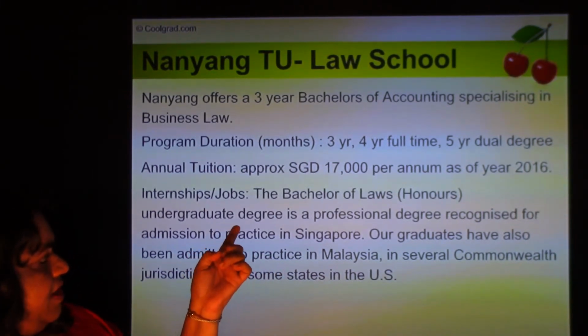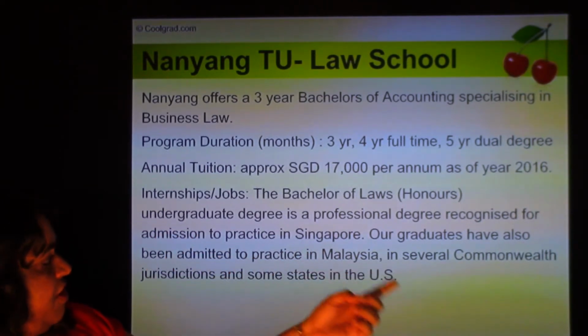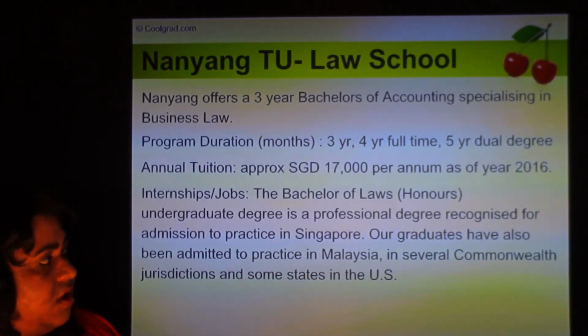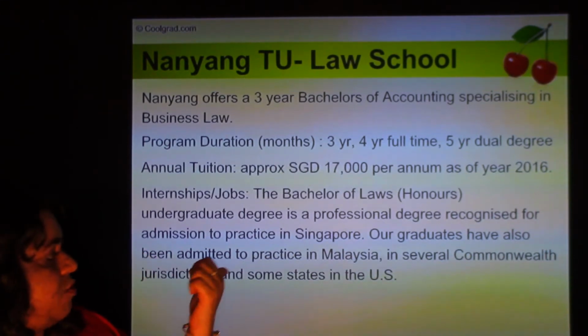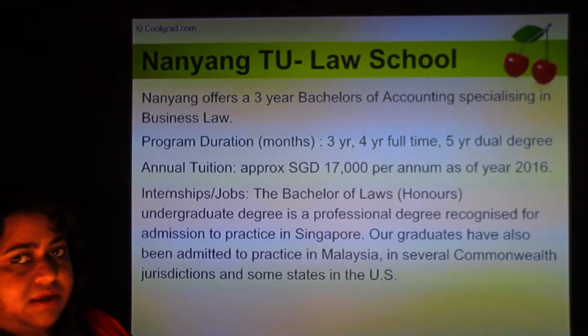And then internships and jobs, we get Bachelor's of Law undergraduate degrees, a professional degree recognized for admission to practice in Singapore. And their graduates have also been admitted to practice in Malaysia, several Commonwealth jurisdictions, and some states in the US.